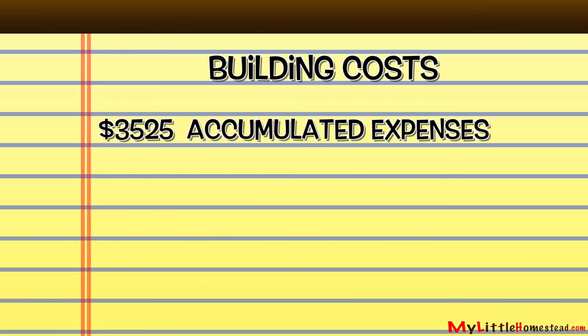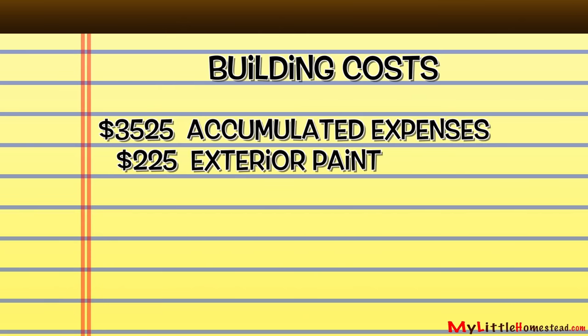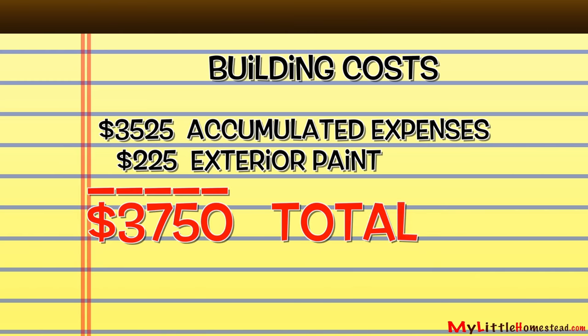We need to add the $225 paint to our accumulated total. This brings our total for the exterior of the building to $3,750.